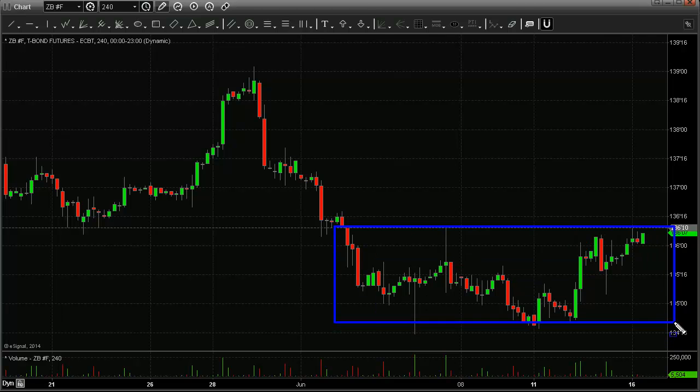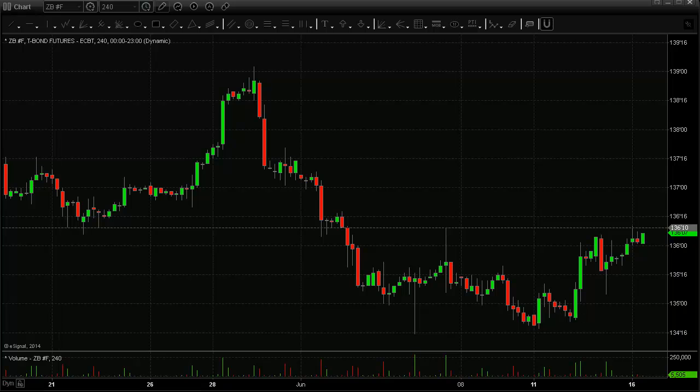This kind of looks like a little rounding bullish pattern. If it can break here, I think we could see bonds pop back all the way up and test these highs or go quite a bit higher. Now this is a multi-week pullback, so we could actually start to see a nice multi-week rally to new highs in bonds.